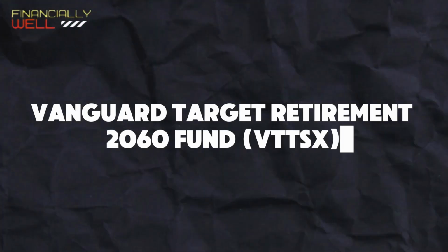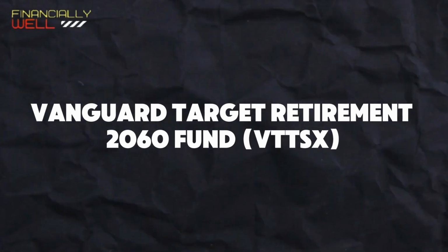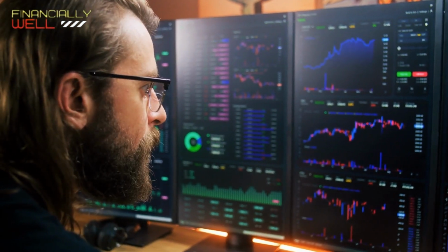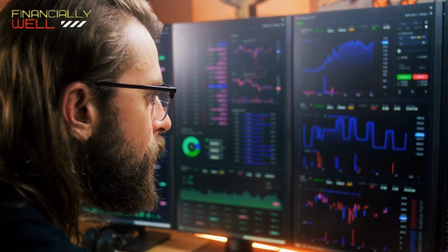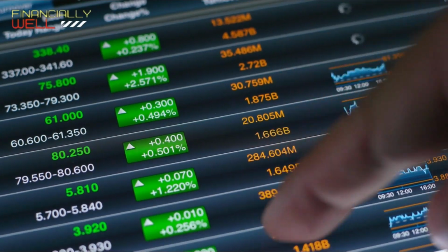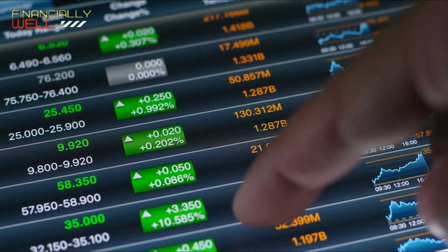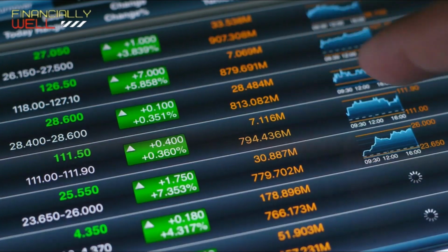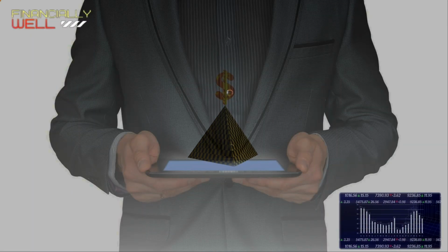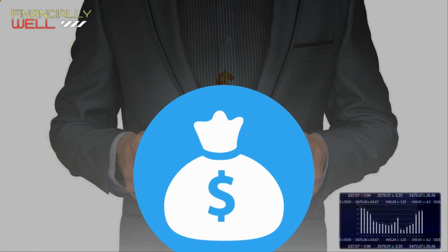And finally, Vanguard Target Retirement 2060 Fund (VTTSX). Vanguard Target Retirement Funds offer a simple, all-in-one solution for investors seeking a globally diversified portfolio that adjusts its exposure automatically over time. You simply pick the target date closest to your planned retirement, and the fund will automatically allocate your investments to a low-cost mix of stocks and bonds.